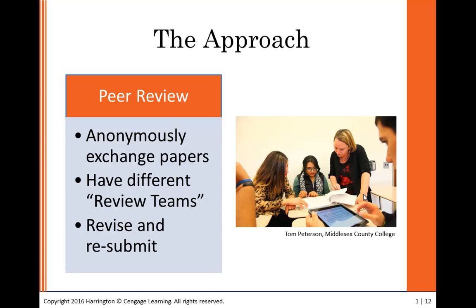Maybe you want a team that's only looking at the research question. Maybe another team that's only looking at the method. Whatever it is, you want to make sure you train them on how to do that. And then those papers are anonymously rotated through the different teams so that when they get the paper back, they're getting three or however many teams you had, different types of feedback on their paper.